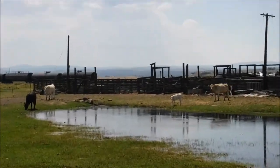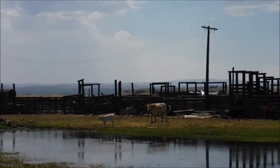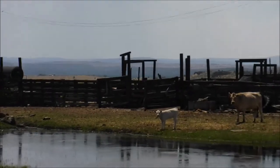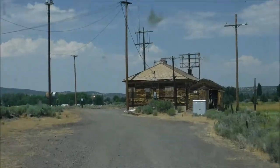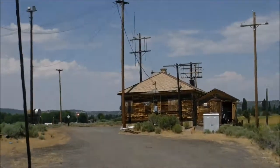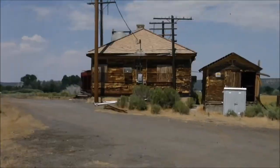You got some cows, little babies. So cute. Look at those little guys. So cute. Old railroad depot right here, all boarded up. That's a good restoration project right there.